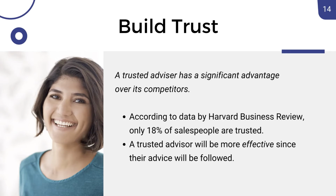Data backs this up. Data from Harvard Business Review says only 18% of salespeople are trusted, right? If you feel like you're being sold something, it's a big impediment to success. A trusted advisor will be much more effective since their advice will be followed. And this goes to after you sell them as well. Nothing's worse than bringing on a client, giving advice, and they listen to half of it. They're not going to get the kind of results that they need.